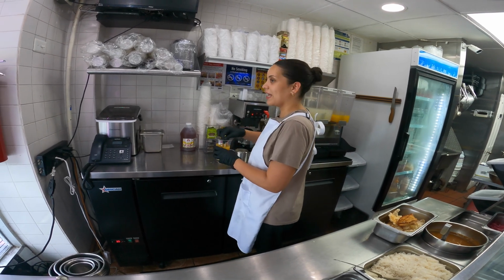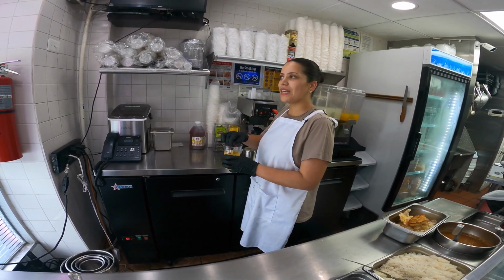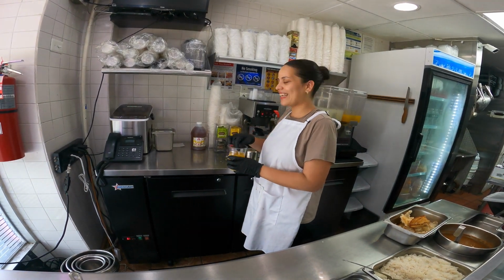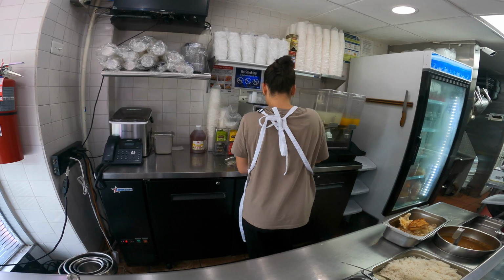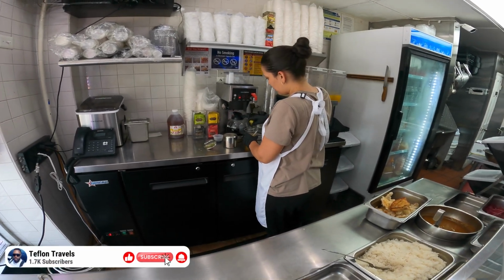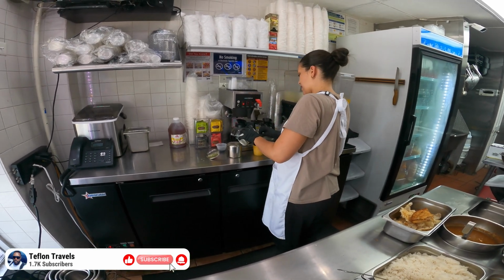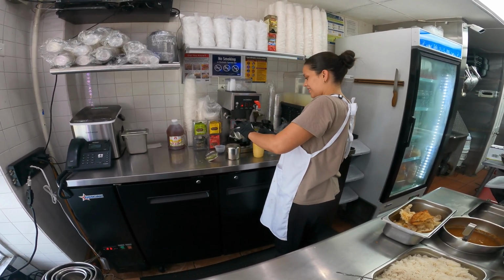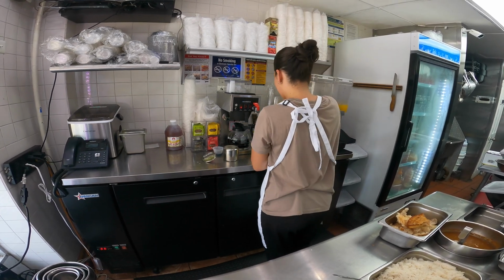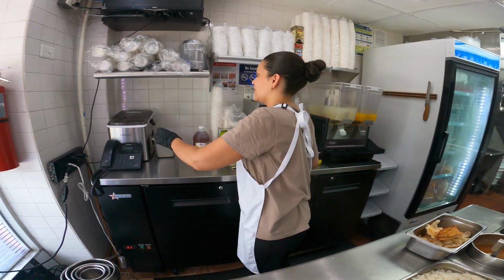There's another little trick. You can add a little bit of lemon juice, but you have to drink it right away. Why is that? Because the lemon juice will cut the milk, but it gives it that extra little kick, that citrus. It's a little bit of lemon juice. Nice, evaporated milk. Okay. And then we have some ice.